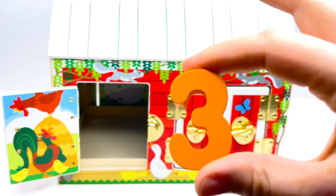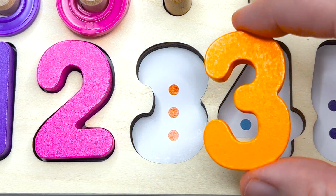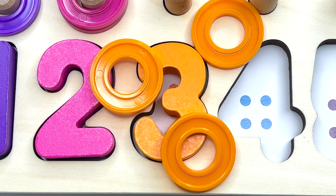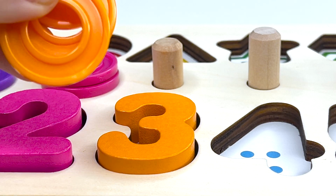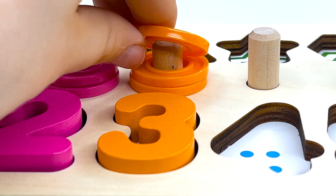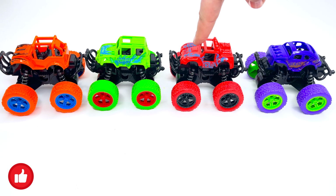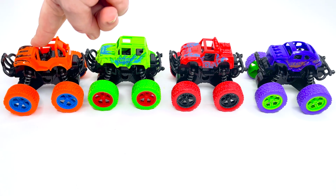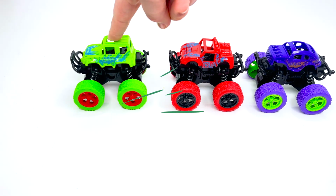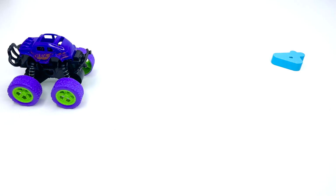Number 3. Count the dots with me. 1, 2, 3. We have 3 rings. Let's count them. 1, 2, 3. Good job. Here's a purple truck, a red truck, a green truck, and an orange truck. Let's count. 1, 2, 3, and 4. Off you go.